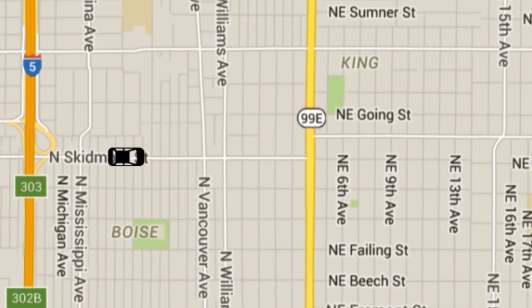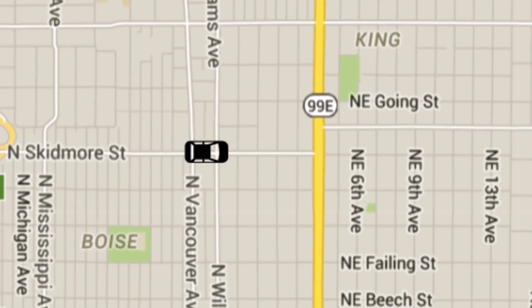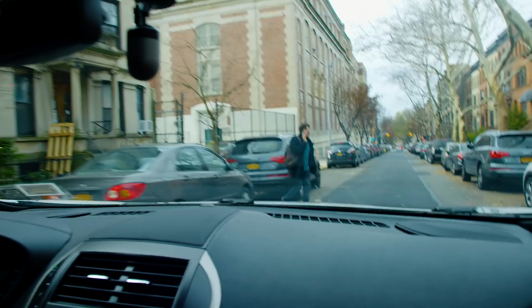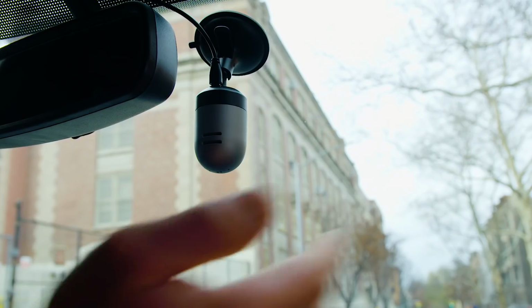When location and speed are just as important as photographic evidence, the Dashcam has you covered, with a built-in GPS system that makes it easy to track your whereabouts and speed. Simply wave your hand under the bottom of the device to take a picture.